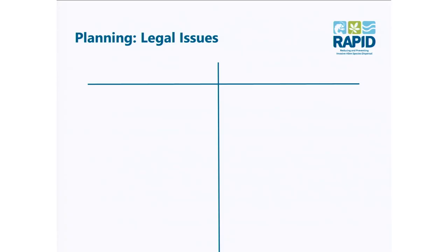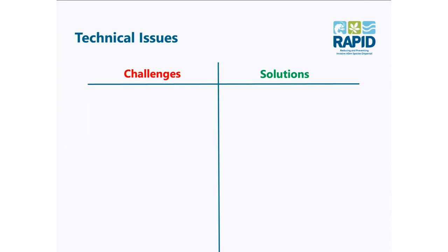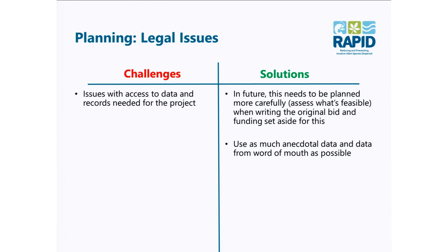We had some legal issues, which I'm sure some of you might find yourselves, mainly with issues with getting access to data. In the UK in particular, a lot of recording data is very fragmented. It's sometimes owned privately. If you're a commercial organization, you're expected to pay for it. And because technically we are subcontracting people, we're expected to pay for some of it.